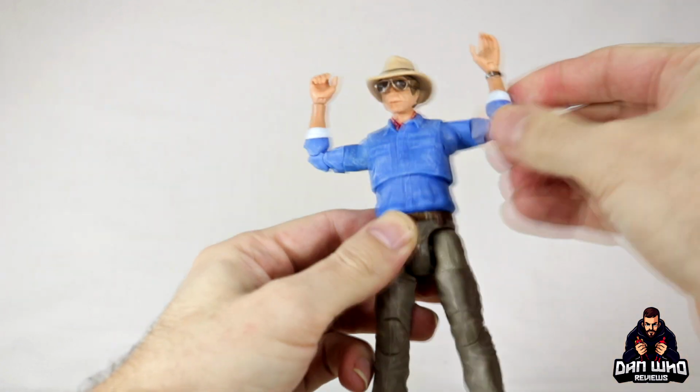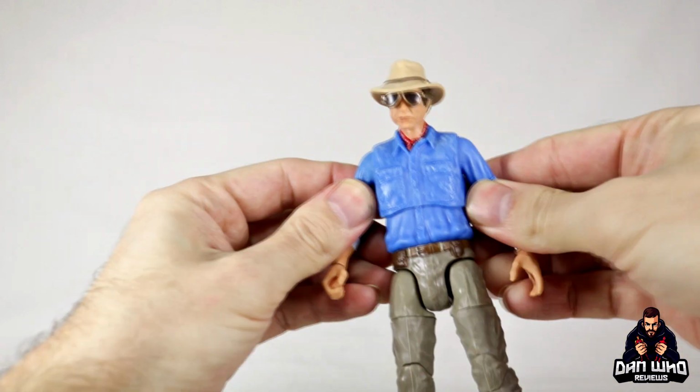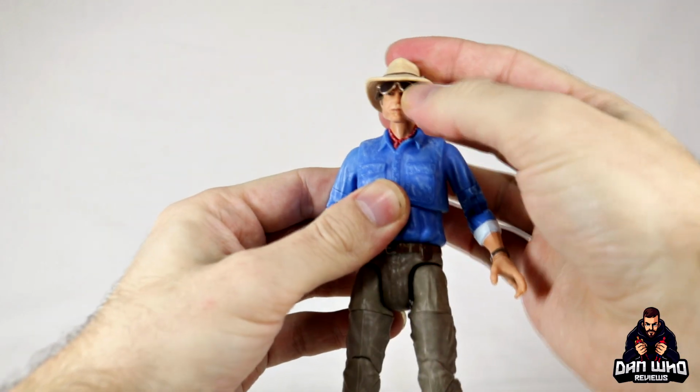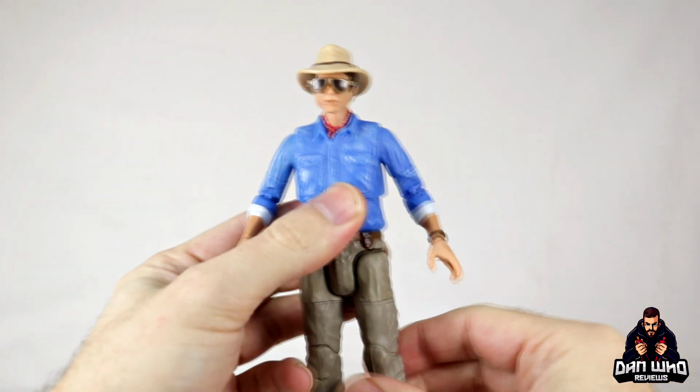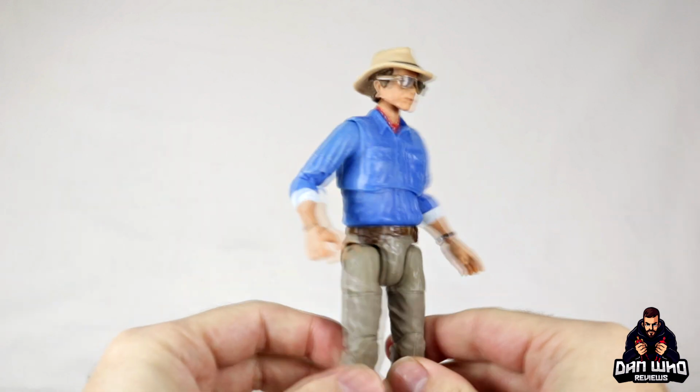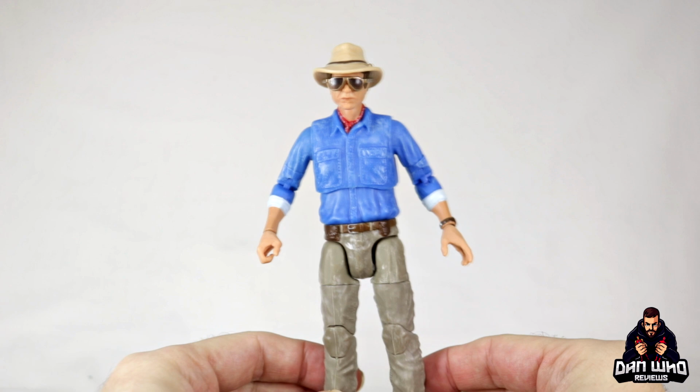So yeah, do you know what? Plenty of articulation for our Dr. Alan Grant, no problems at all. And as I said, this look is iconic at this point. I like that we've got options as well. So no complaints from me. Yes, the blue isn't perfect, it isn't screen accurate, but it's still a blue shirt. That's what I'm happy about. And yeah, this is really nice.